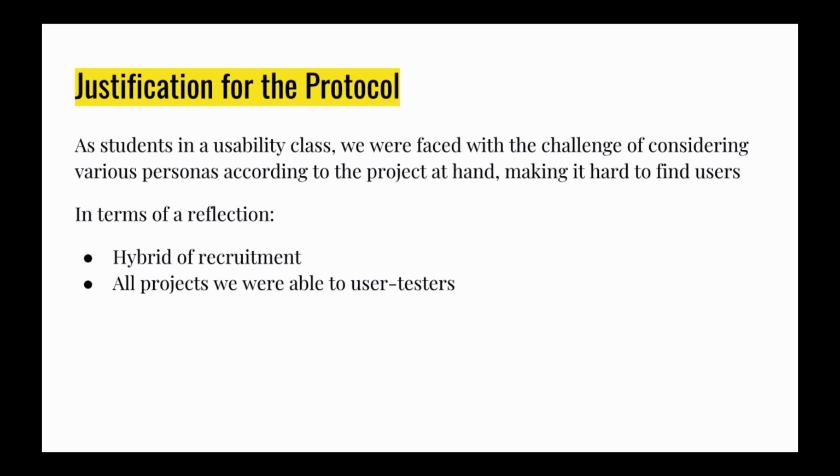So when I saw this, I found it very interesting and was something I wanted to pursue and continue to look into, because I found a lot of comfort in what I'll share in a while about this process. So that's why I decided to pursue it, for me personally, and then also I wanted to know more about the recruiting process. In terms of a reflection, I did notice that this is a bit of a hybrid of recruitment for me.